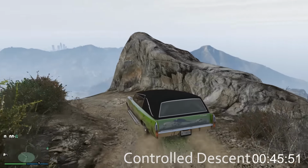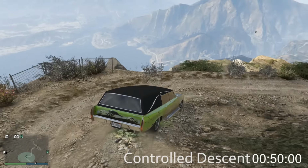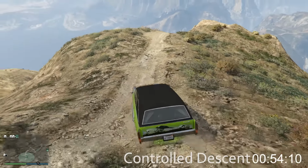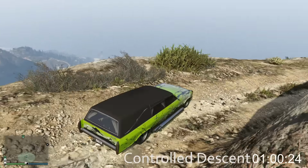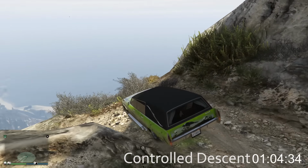And again, as with the Sanctus, I don't want this thing to put too much power through those rear wheels, because I know they'll start spinning and cause the back end to come around, which is just disaster up here on top of Mount Chiliad. It's just not what you want. So mostly, I'm just feathering the throttle, letting gravity kind of do its thing.